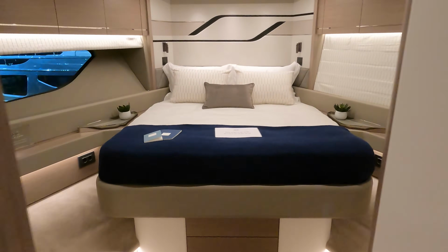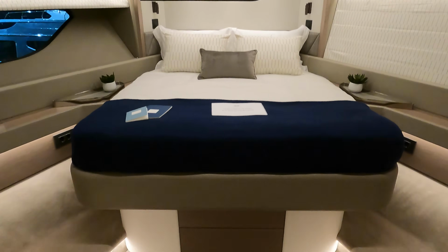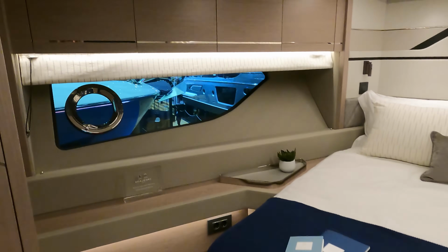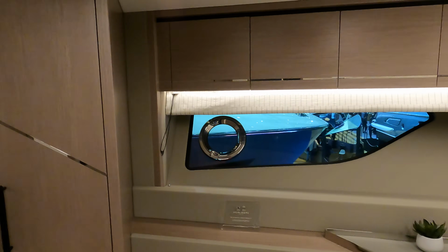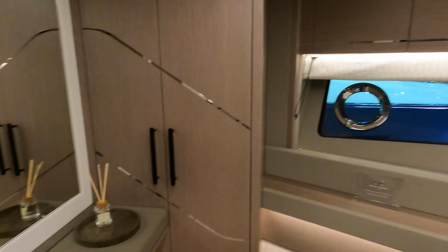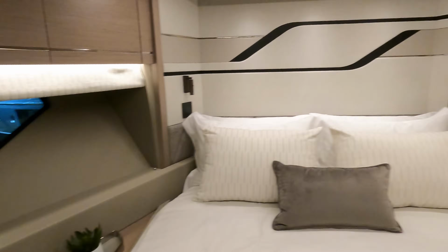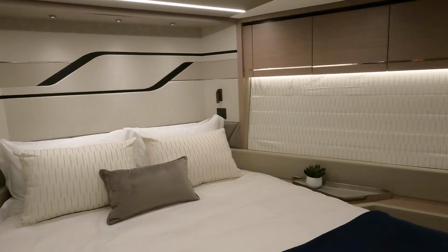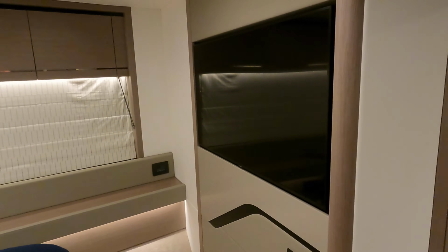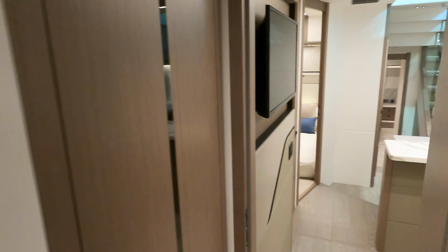Coming forward, so this is cabin number 2 on the boat, if you like, VIP guest cabin forward. Large centerline berth there, carpet upgrade, as well as lots of soft material upgrades. So we've got high level locker boxes either side of the bed, big wardrobe there, nice area on the vanity there. All dimmable lighting, of course. 43-inch TV up on the bulkhead there, all Samsung throughout on this one.